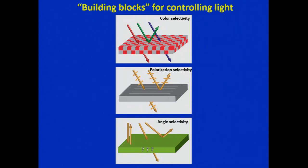And we have great material systems that allow us to discriminate light strongly based on wavelength, right? You have red filters, blue filters, green filters. So if you want to have red light go through, blue light go through, green light be reflected, I can easily do that with many nanophotonic techniques.